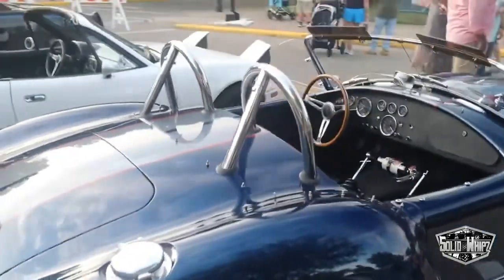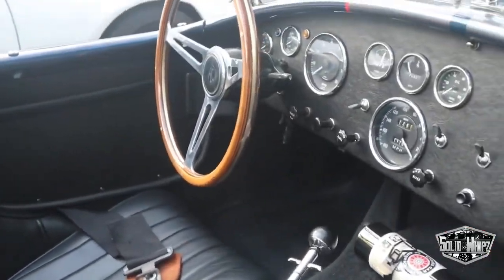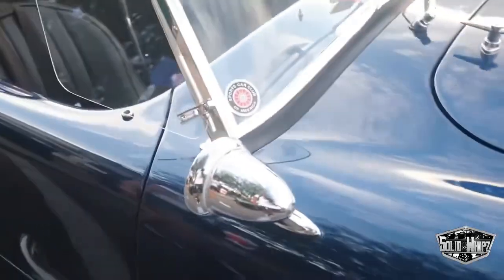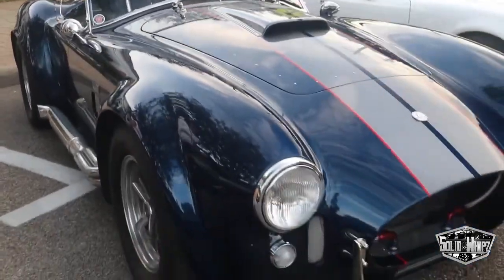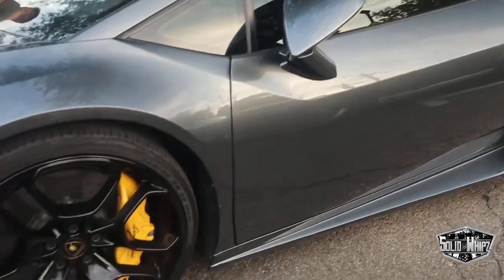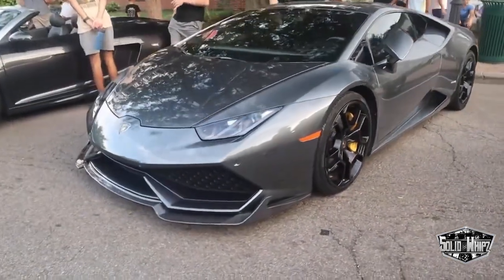Shelby Cobra. This the real deal, I think. Or is it? I don't know. Last time I said, oh, this is a Cobra. They tore me up in the comments like, no, it's a Kit 5 or some shit like this. Is that a Cobra?